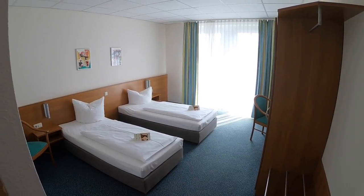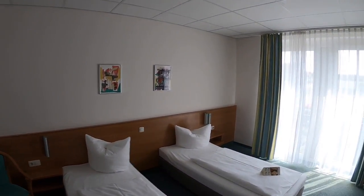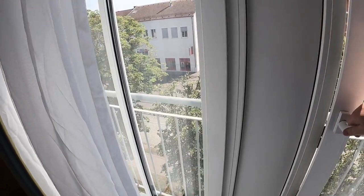It's absolutely roasting. It's about 32 degrees outside and this room has no air conditioning and I'm baking hot. So I need to begin my review by expressing that, because that's how I feel. There's no air conditioning, but hopefully I can make the window open properly.